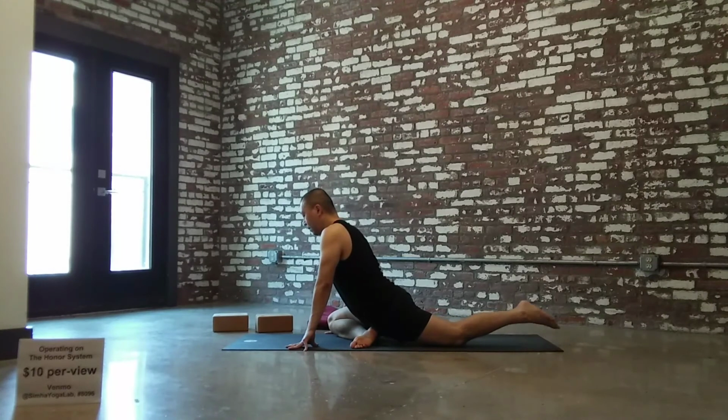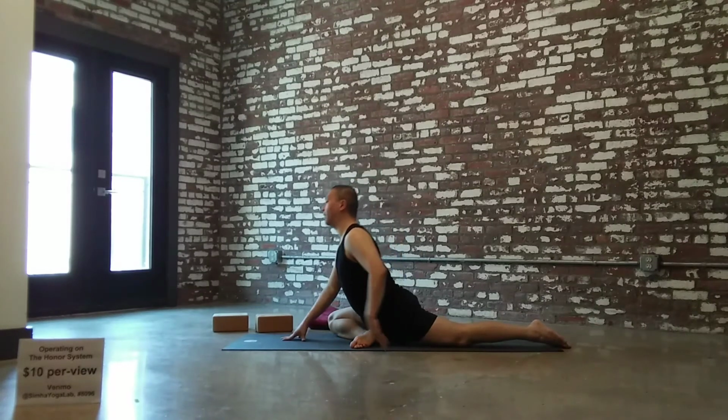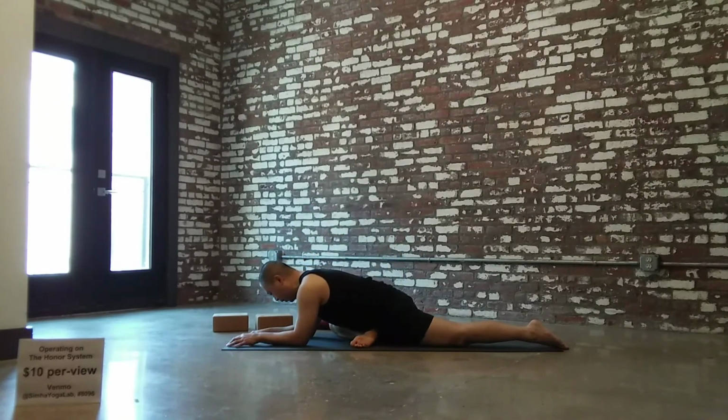Walk the left knee further back onto the toes. Walk your hands back. Make sure you're nice and level here. Once you set up all this and you're ready, take it forward for your pigeon. Forearms down or make pillows with the hands.